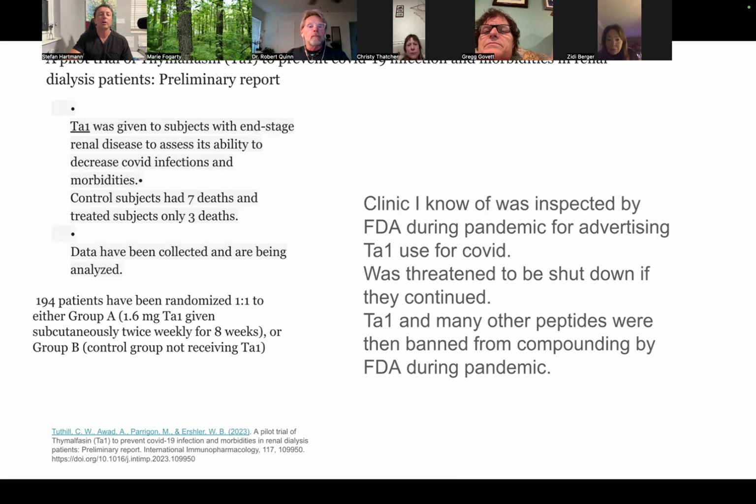Let's see, this was in COVID-19 infection and in thymosin alpha 1. We talked a little bit about this, how some of these studies maybe didn't get prime time and maybe were suppressed.